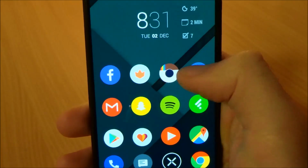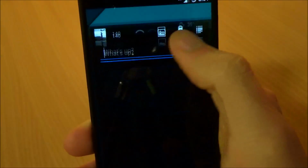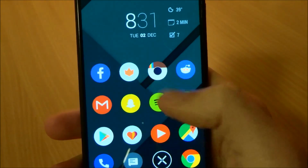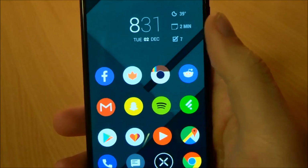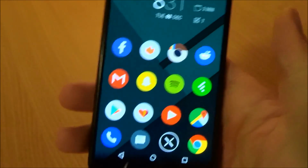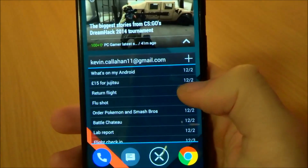Also, some of these are set up for swipe gestures. So for example, with Phoenix, if you swipe up, it goes right into composing a tweet, which is very cool. And some of these other ones are shortcuts, like if I swipe up from Gmail, it goes into composing an email. Spotify, if I swipe up, it goes into my podcast application, Pocket Casts. And that about does it for this one.